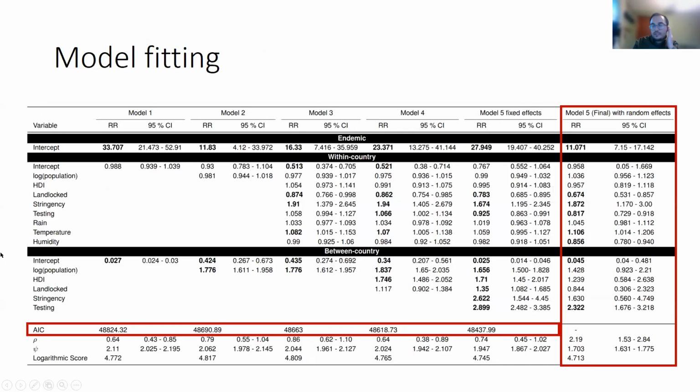So the way we fit the model, we tested iteratively a number of models, and we judged them based on the AIC to determine model fit. The original model that we looked at was just the random intercepts, to see if there was a mean value of the endemic and pandemic components that fit the data well. And not surprisingly, when we added more variables, we got a better fit.